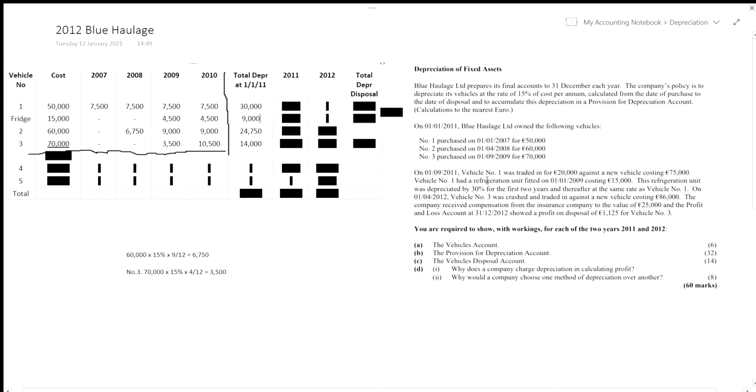This whole vehicle number 1 being traded in for a new vehicle, that happened in 2011. Vehicle number 3 was crashed in 2012 and was traded in against a new vehicle. I'm going to call that vehicle number 5. But again, that didn't happen until 2012.